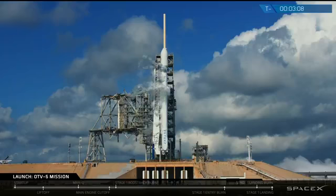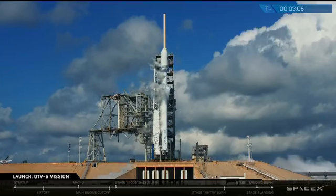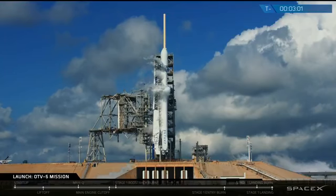Now, as with all our missions, landing the booster continues to be a secondary objective, and it's important to remember that our primary mission today is to get the X-37B into orbit around the Earth.